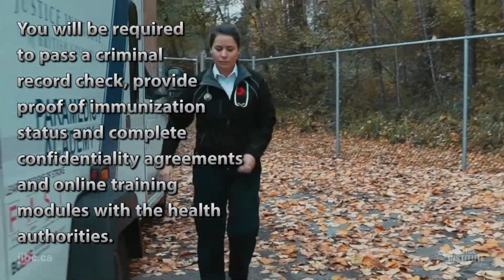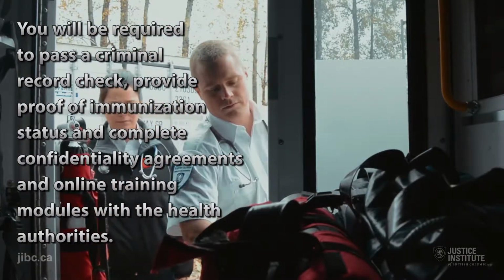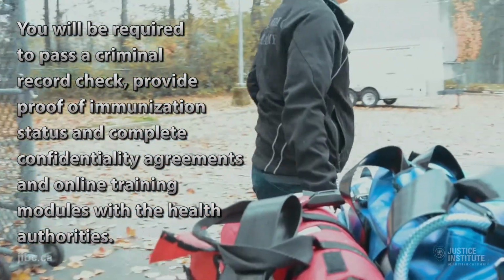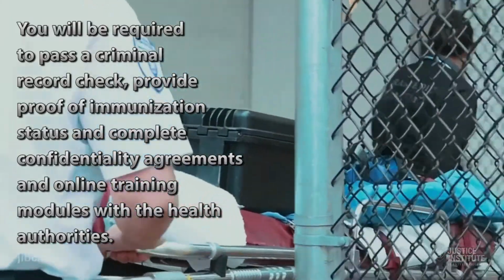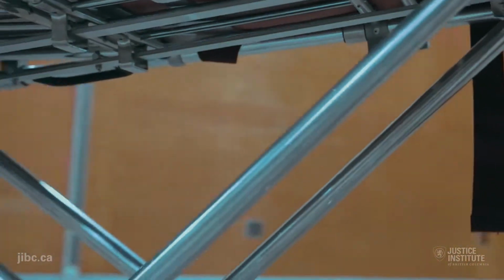Health authorities require students to be immunised and also to be screened and cleared through the Ministry of Justice criminal record check, vulnerable sector check. While you may have a criminal record check done through the RCMP or a different organisation, only a Ministry of Justice criminal record check completed through JIBC will be accepted. You will also be required to complete site-specific requirements such as submitting health authority confidentiality forms and training modules. Information related to your requirements and orientation will be made available prior to the start of your placements.